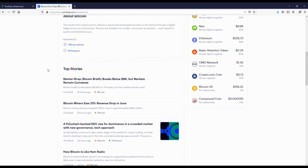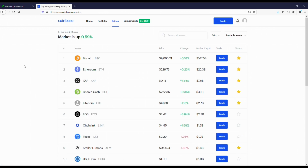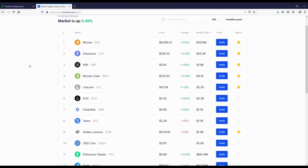The one thing that Coinbase does allow is you can actually have notifications sent to your phone for the different news on here. Really cool, especially if you're holding a specific coin and you want to be updated all the time on how it's doing. You can have that happen. But like I said, most of my account on Coinbase right now is geared toward XRP.